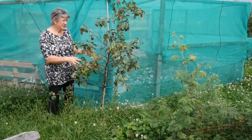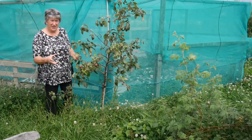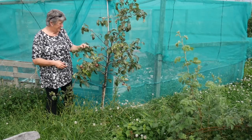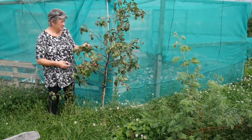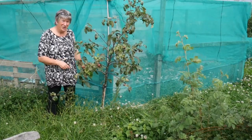So this is Alkmene. It's a good pollinator for several of the other trees. It's a good old workhorse. It's not the greatest of shapes, and it probably needs a prune, but not right now.